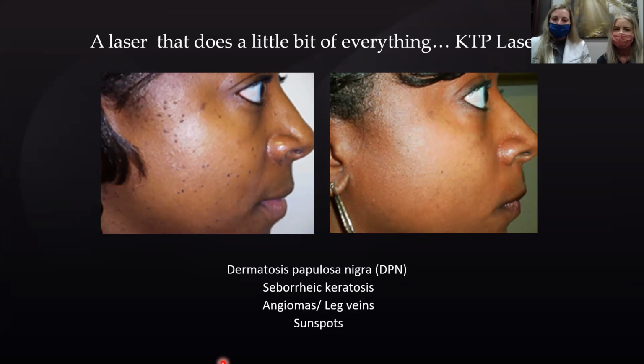So this is an example of a patient who had DPN. We actually treated with the KTP laser, and you can see she had a great result. This laser can also be useful in treating those seborrheic keratosis, kind of those rough waxy lesions. The barnacles. You may need a couple treatments to really knock them out. There's always a risk that they could come back.